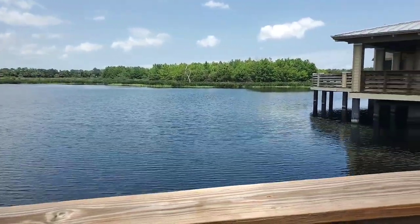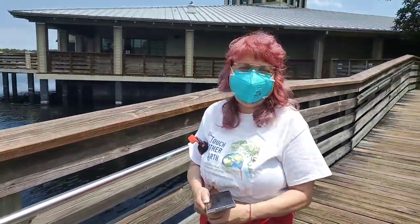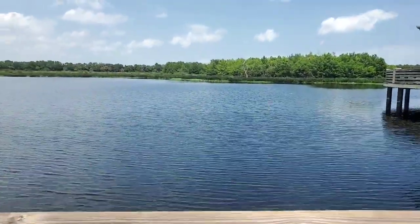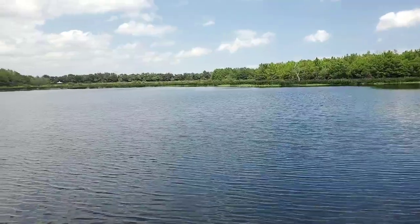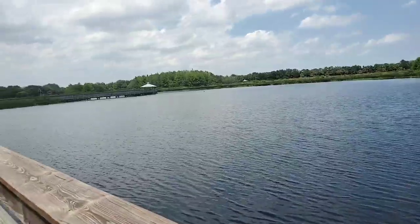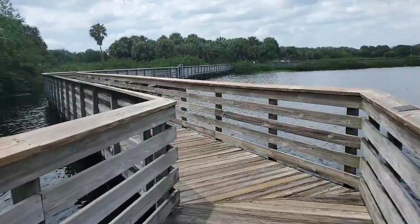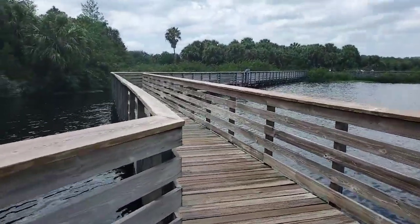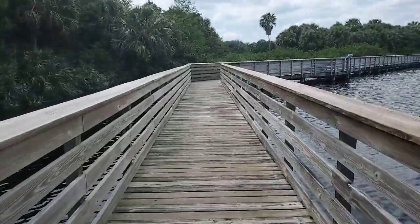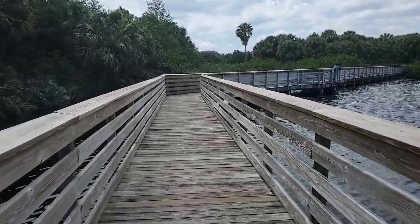So we are here. I'm here with Cheryl. Hi. And I'm Dave. And we are out here at Green Cay Reserve, which is really cool because they have built this 1 mile loop that goes around and brings you right in with nature. So you can really see things as they're happening.